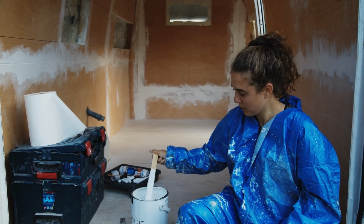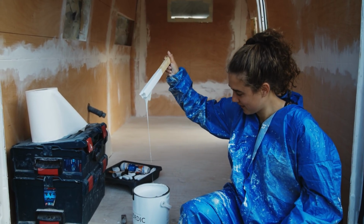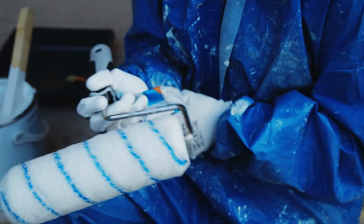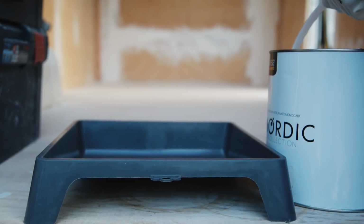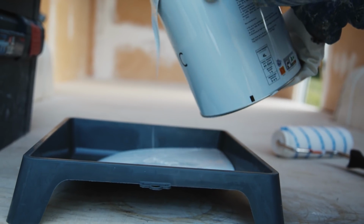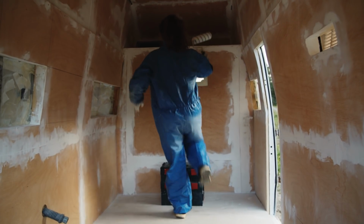Alright. I feel like building stuff, you just make so much more trash than ever before. Yeah, that's good. Going in.